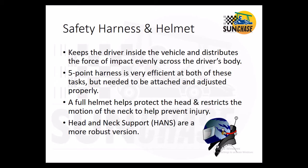A 5-point harness is also very efficient at keeping the person in the seat. And if you look at the distribution of forces during a crash, if you have a 3-point harness, basically something that goes like this and this, there's less area over which the force can be distributed, right? And also you have less control over the appropriate positioning of those belts. So it's important for a 5-point safety harness to be adjusted appropriately for you and then attached appropriately to the frame of the vehicle, right?